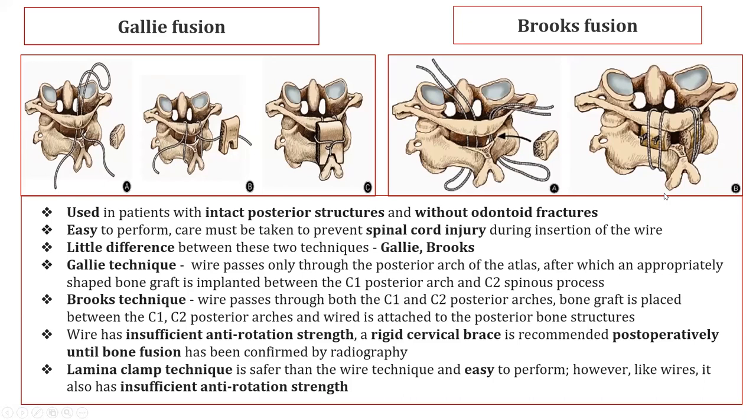In Brooks technique, the wire passes through both C1 and C2 posterior arch. Graft is placed in between C1 and C2 posterior arches, and wire is attached to the posterior bony structures. The wire has insufficient anti-rotation strength, so a rigid cervical brace is recommended postoperatively until bony fusion is confirmed by radiography. Coming to the laminar clamp technique, it is safer than the wire technique and easy to perform. However, like wires, it also has insufficient anti-rotation strength.